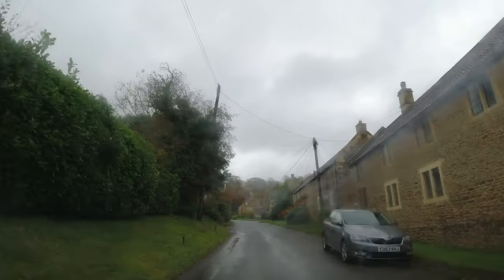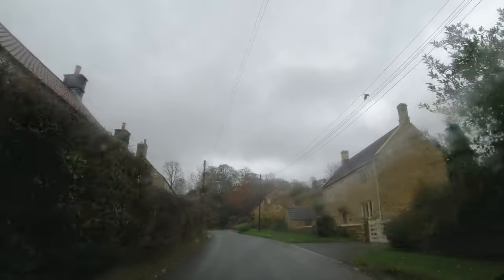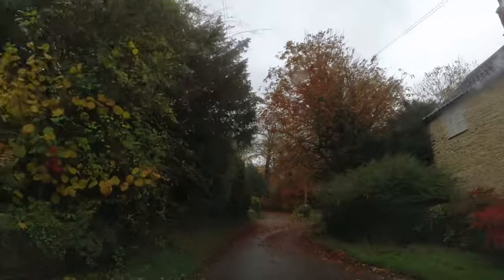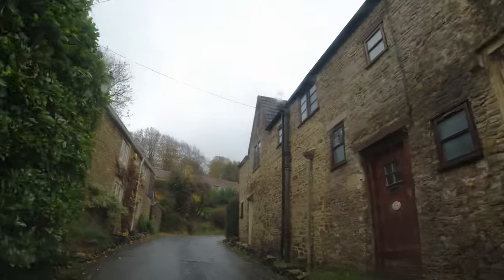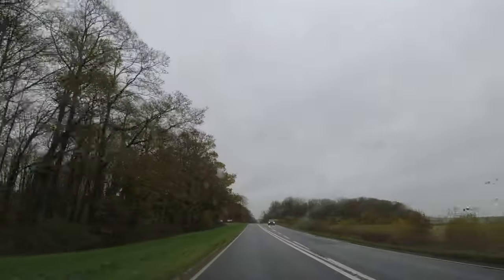And this is actually the village of Dyrham that we're driving through now on the way to Dyrham Park. So it should be quite an interesting day to have a little explore around. There we go, as you can see, quite an old village. We should be approaching the main entrance now.